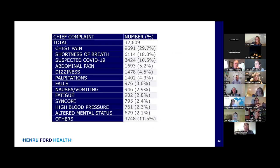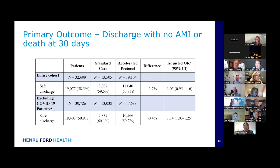Here's the chief complaint. So chest pain was certainly the most common chief complaint, but you can see shortness of breath, COVID, abdominal pain, dizziness, et cetera, all the different reasons why we order cardiac troponins all the time, in EDs. And so certainly when we presented this to some cardiology reviewers, they were a little surprised at the proportion of complaints that had cardiac evaluations, but I think we're all familiar with that.